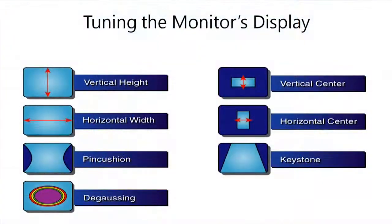So with respect to tuning, the properties that you had to worry about were vertical height, horizontal width, the pincushion, and the vertical centering. So the display is fixed, and the vertical centering is where you align it in here. So it could go off the screen or it could stay within the screen. And then the horizontal centering is the same thing, how you go left to right. It could go off the screen or stay inside.